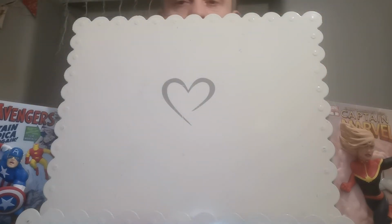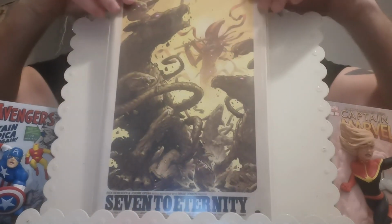Picked this one up. I paid £5 for it. First time I've ever found an issue number 1 of this. It is a series that's got a lot of heat, and it's always been a pretty solid seller. It's a book I know little about. The book, 7 to Eternity, issue number 1.